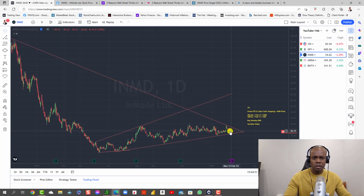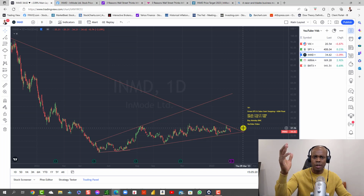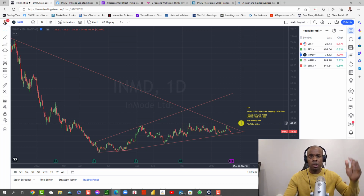On the technical side, usually I like to trade these just the day before earnings, and my targets are 40 and 45 strikes. So I'm going to do some call options that expire on the 17th of February, and I'm targeting $40 and $45. Now I like to buy some protection for my portfolio, so I'll usually buy the 30 puts to protect the downside. So I'll probably have 70% of my capital for the trade going long and 30% for the downside if the stock decides to fail on earnings reporting.